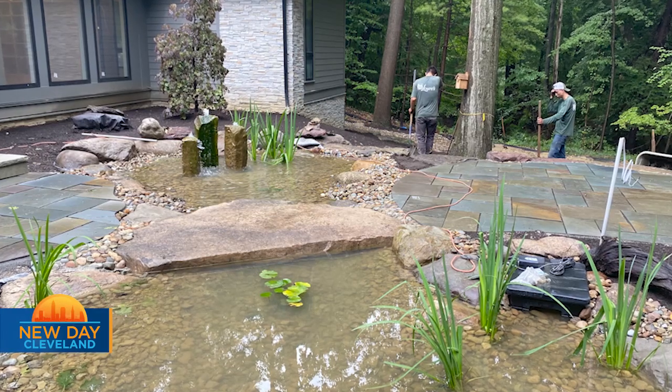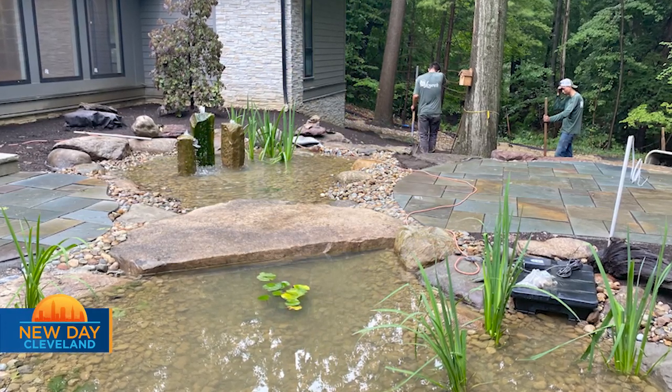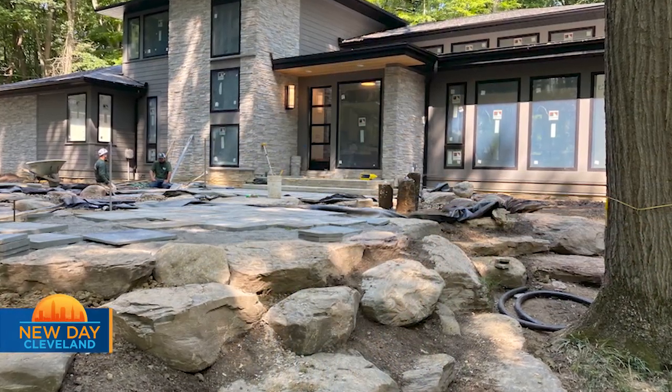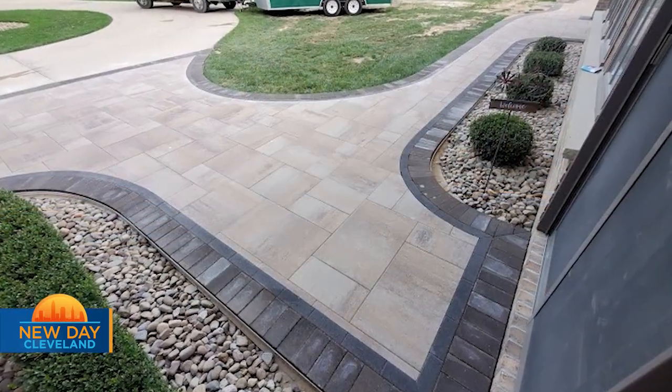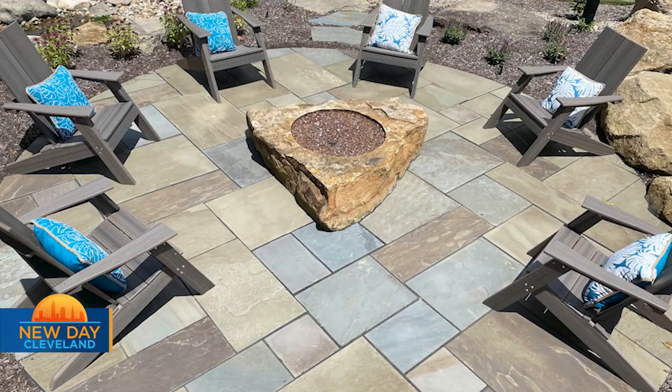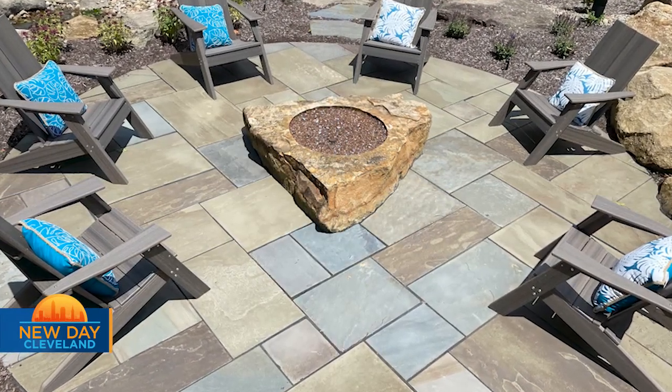The first thing that they want us to do is reassure them that it's not going to be a huge process, or overwhelming. And that's what we're there for. We're there to help them. We plan the space out, we meet their wish list, and we give them a design that works within what they're asking for, and then it's all about execution after that.